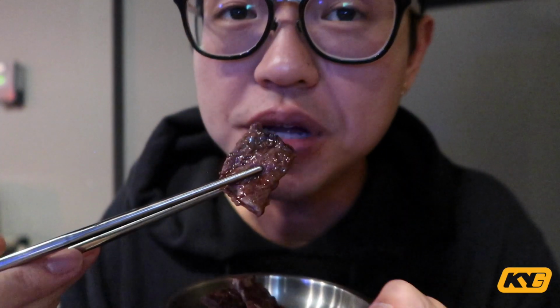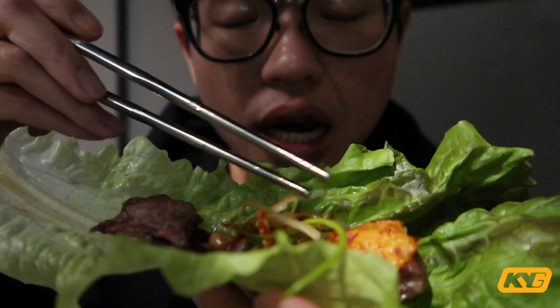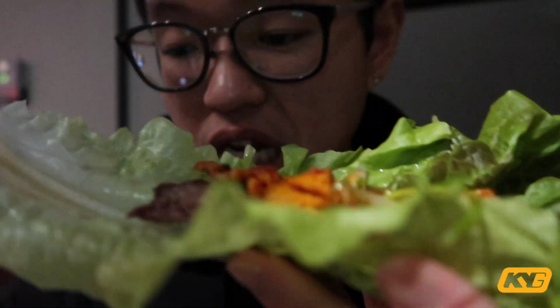I'm going to try out the beef. Wow, the beef is very soft and tender. Very juicy inside too. They also give you these lettuce for you to wrap the meat in. Basically just dip the meat in the sauce that you want. Just put it in the lettuce wrap. And I like to put the side dishes they give me into the lettuce wrap with the meat all together. It does taste very good.